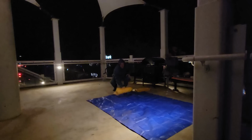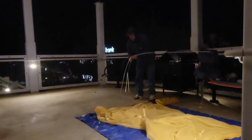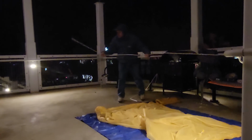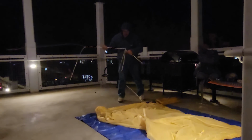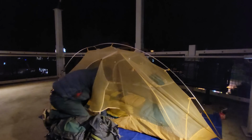intersection down below may be a nuisance. It's a little bit loud tonight. We're gonna do the best I can, but we'll be setting up our tent here in 1 second. Of course, we are just on a concrete pad here, so we won't be able to stake anything down. We will do the best we can with what we got.